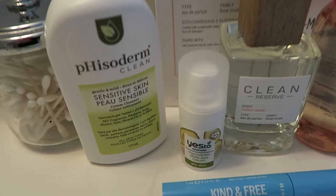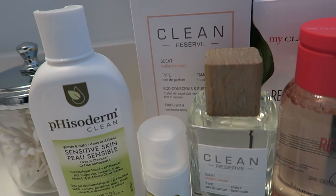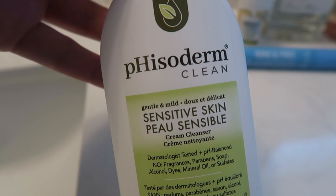These are the products that I'm trying out right now, and I've tried them already 3 times and I'm absolutely loving them. I got these from ChicAdvisor. So this is a really great face wash. I really like it. It's creamy and it cleans so nicely.